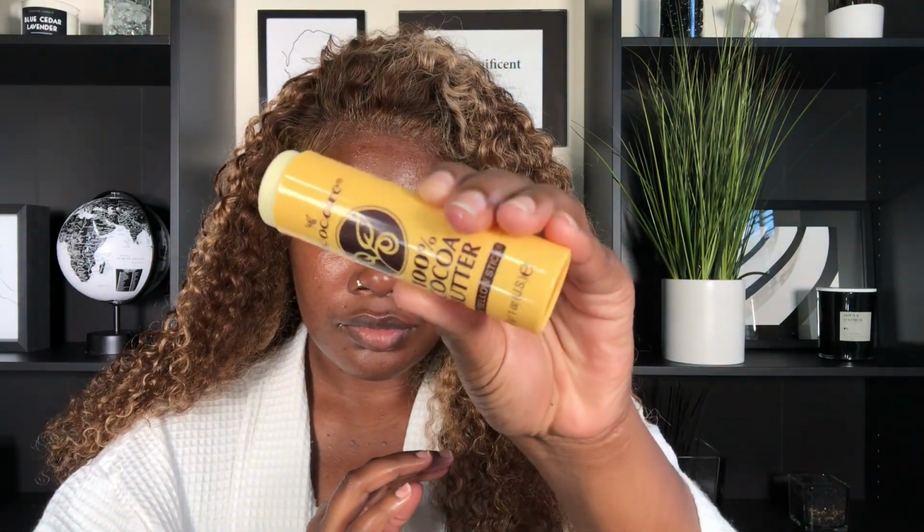Right here is that 100% cocoa butter baby. You can honestly get this bar from the dollar store, Walmart, Walgreens. I'm pretty sure any store sells this cocoa butter. I'll go ahead and moisturize my lips, because like I told y'all, my lips peel a lot, definitely in the winter. So this bad boy right here, I think you can get it for 99 cents, and y'all, it lasts forever.